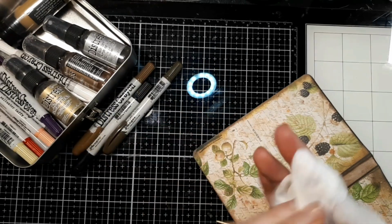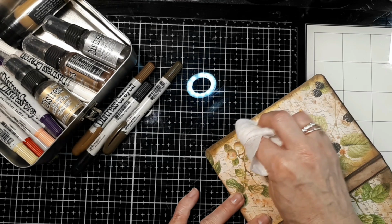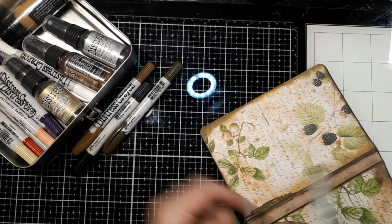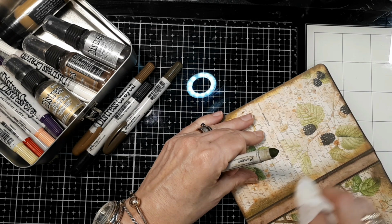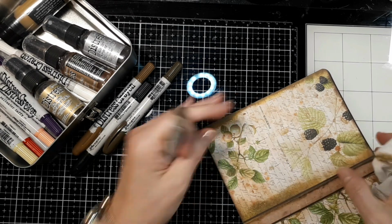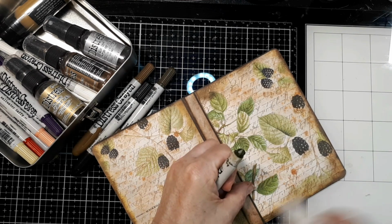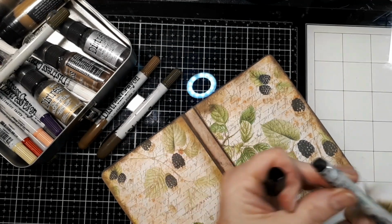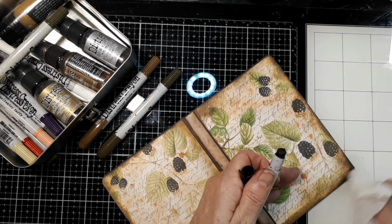Usually I use only my fingers, but it's making your fingers all dirty. Well, I'm using my fingers anyway. Just want to add a little bit of, maybe even a little bit of black over here.